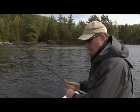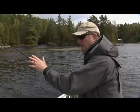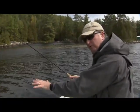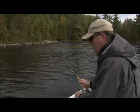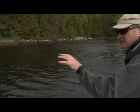It sheds the water quickly. Easy to cast, throw it out, let the full sinking line pull the fly down a bit, then start stripping it, and they always hit on the pause. I don't know why, but the pike, they see that thing and it looks like it's got a problem, it looks like it's crippled, and boom, they'll hit it.